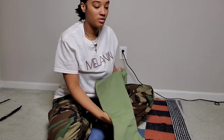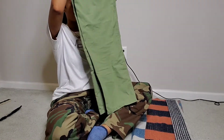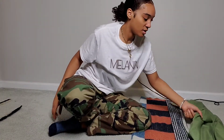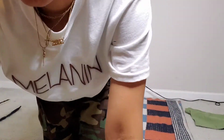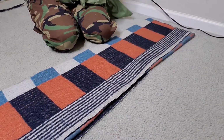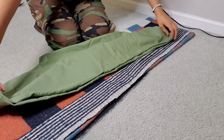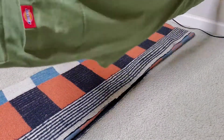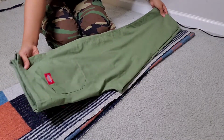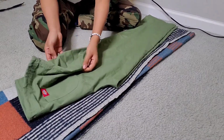Now what we're gonna do is lay the pants on top. I'm gonna give y'all a different angle because right now you can't really see that well. Alright, hopefully this is a better angle for y'all. I'm gonna take my reference pants, and I'm gonna take the straight side of the pants and lay it on the side that has all the folds. So I'm gonna take, again, the straight side of the pants where I folded it in half.